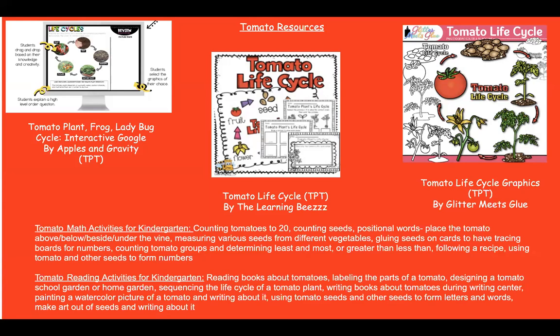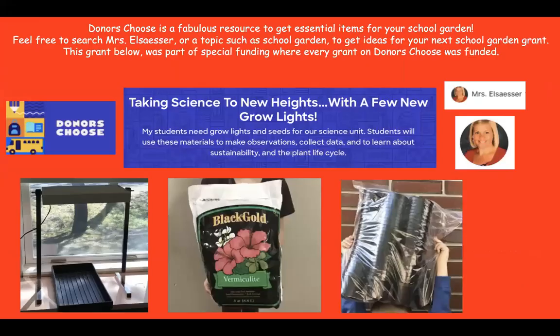I believe the first Google Slides is an activity that goes up to sixth grade, which is nice. And then the very last slide is just a reminder about DonorsChoose. This is one grant I had funded on DonorsChoose, taking science to new heights with a few new grow lights. And this was flash funded on a day where every single grant on DonorsChoose was funded. And this was an example of some items that were able to be purchased for our classroom and school garden.